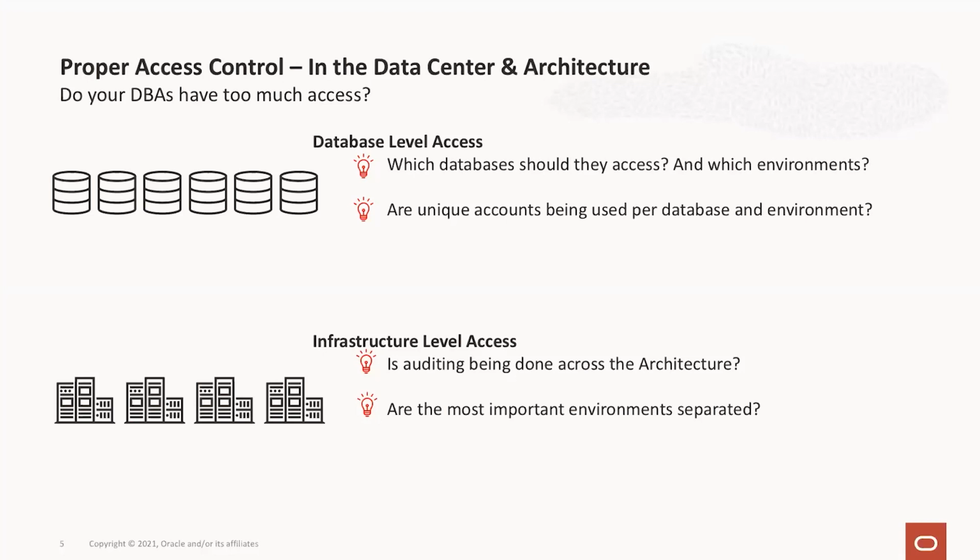And finally, are the most important environments separated? And what I mean by separated is, can production easily reach test dev? Can test dev reach production? Isolating these environments ensures that you don't have a compromise that spreads through your infrastructure.